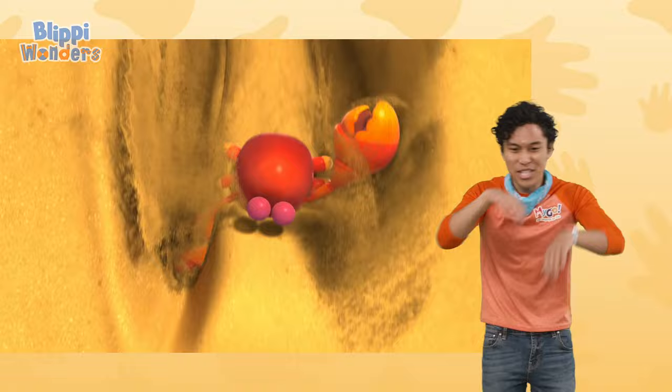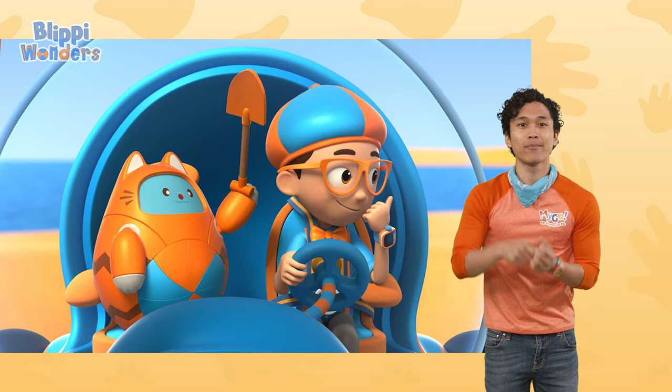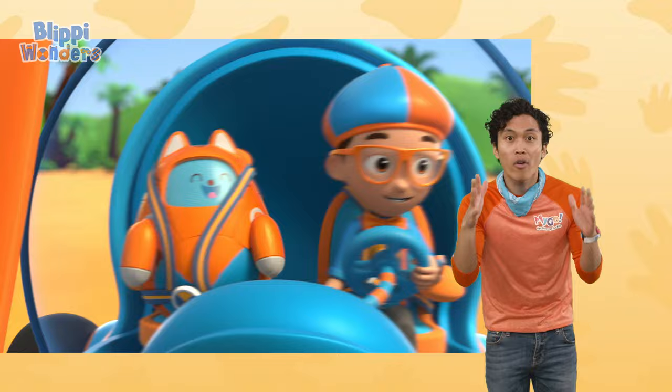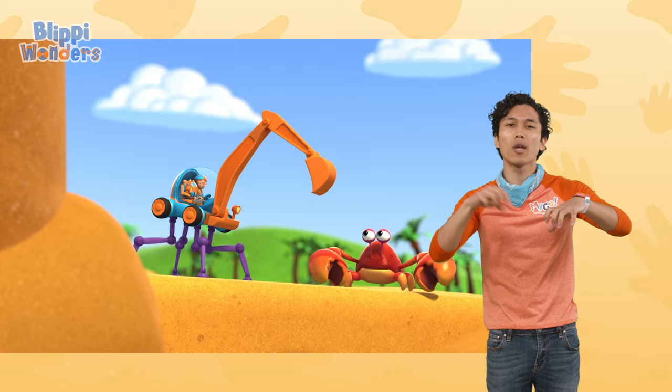Wow, what a hole. Now let's build a sandcastle. You're right, Tabs. We are gonna need a shovel. Finished! Success! You already built it, Krabby. And our moat is perfect. The moat's the hole we dug all around the sandcastle. Great moat! And best sandcastle ever.